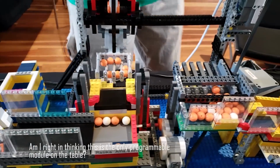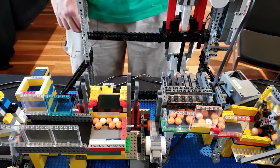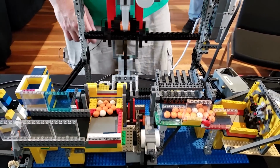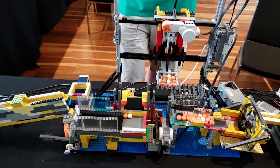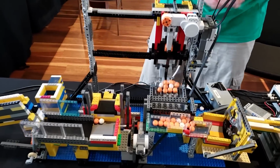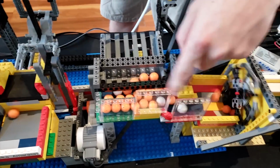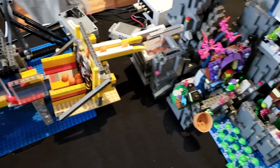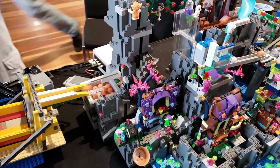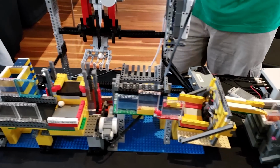And am I right in thinking this is the only programmable module on the table? No, we do have the Akiyuki ball, the fast ball sorter over there. So of this whole table we only have 2. And the binomial distribution is NXT2. Come on. So I know this one was only probably built in the last few weeks, but apart from a bit of clicking on the gear, seems to work quite well.